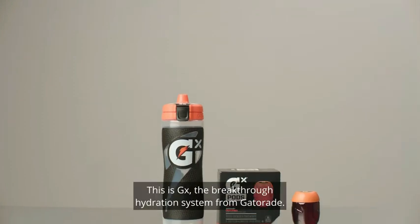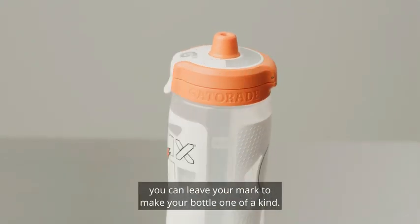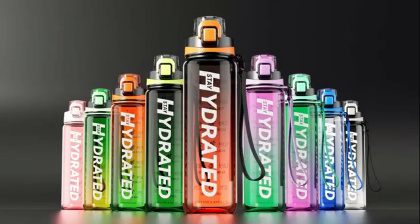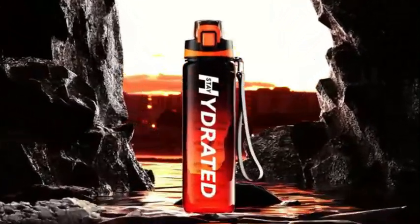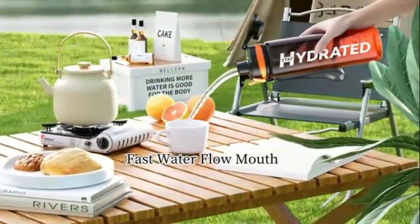The Gatorade GX bottle is a top-quality product brought to you by the renowned brand Gatorade. Crafted from durable plastic, this squeeze bottle is designed to withstand daily use and is a reliable companion for your hydration needs. The sleek black color gives it a sophisticated look, making it suitable for various settings.